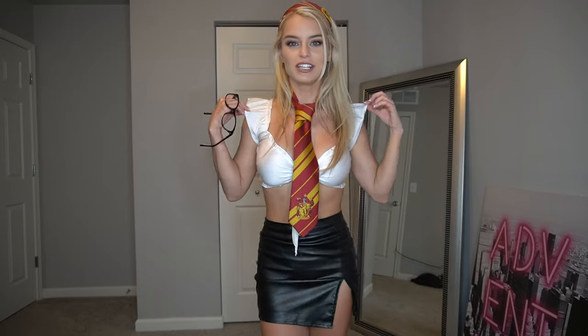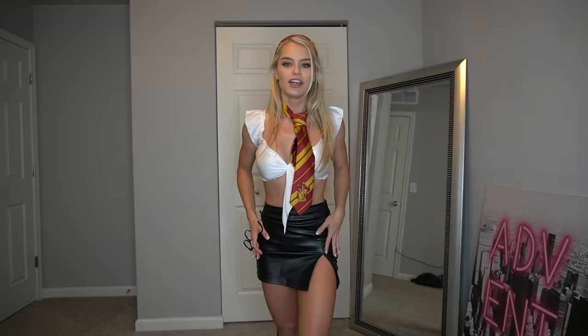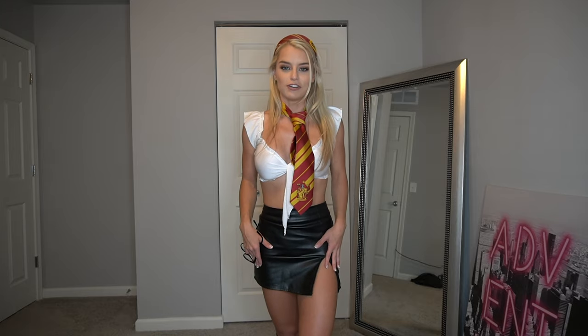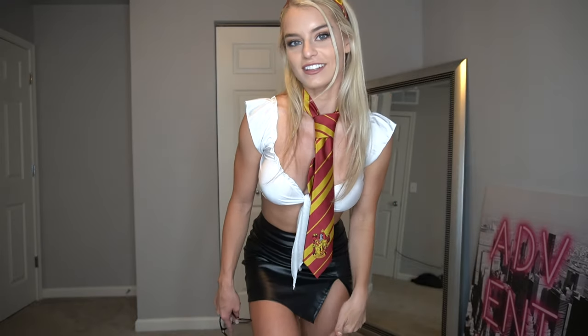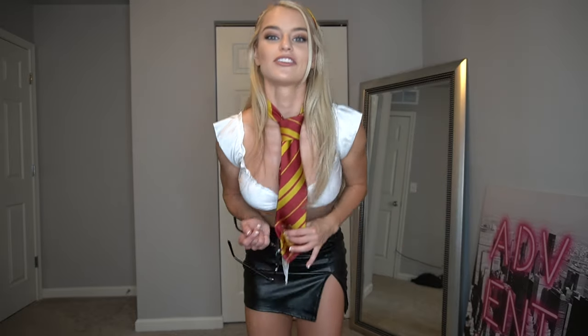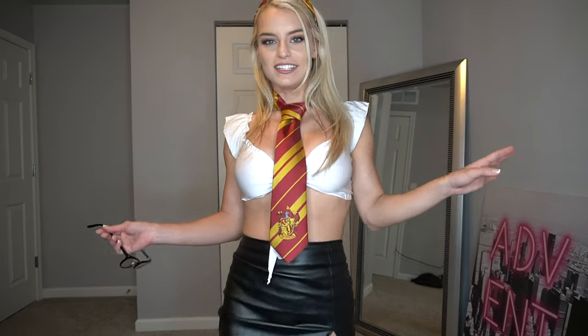This shirt I got a couple of years ago from Lover's Lane. It's like a little schoolgirl shirt. And this skirt I've had from Fashion Nova. The only pieces that I bought here are this tie, this headband, and the socks. And I think I got it all under $25 at Spirit Halloween. So this is a super cute last minute Halloween idea.